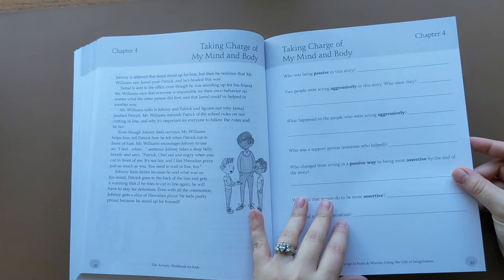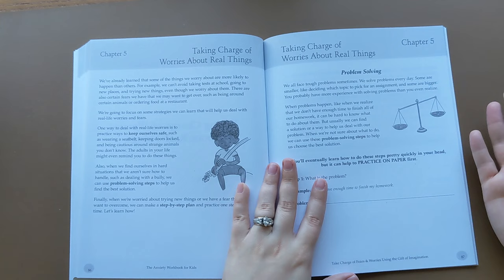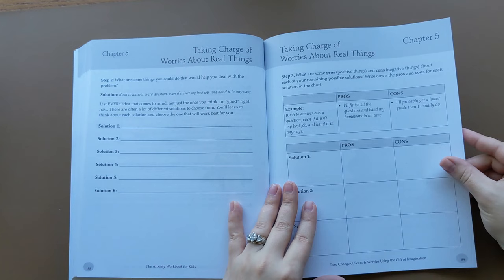And we go into chapter 5. Taking charge of worries about real things. So now we're addressing worries that are actually based in reality. It talks about naming and addressing the problem head on, and then making a list of solutions or potential solutions to that problem. Then we have this really great solution chart.